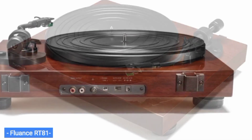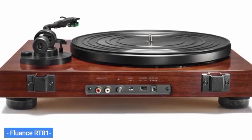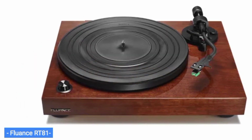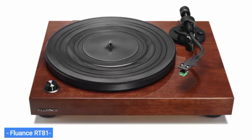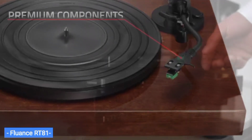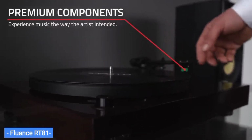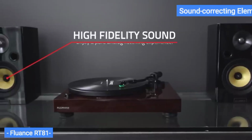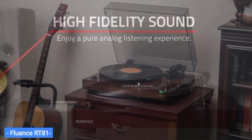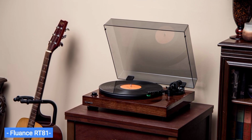The Fluance RT81 is a great turntable for beginners because it is so easy to use. It's like learning to ride a bike, and this turntable makes it easy for you to handle. The great thing about it is that you can make it even better as you learn. It's like adding new lights to your bike to make it even cooler. It comes pre-installed with a sound-correcting element, so that the record sounds clear and crisp, and you can add an even better element later if you want an even bigger sound.